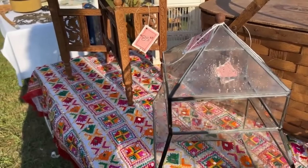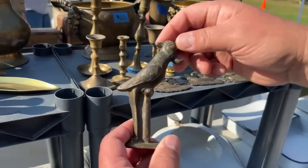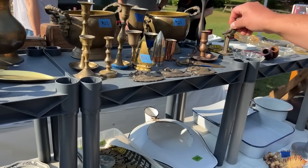I think it's plastic, right? I don't know. I'm not sure what it is. That's a fun piece. 40. So, thank you so much. I think he's a bottle opener. He's cool to look at. He's 28 though, so we have to pass on him, but he's cool.